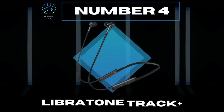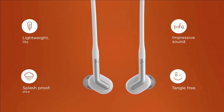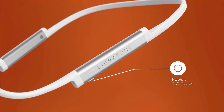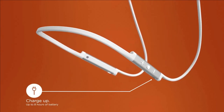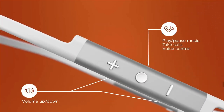Number 4, Libratone Track Plus. Premium sound for music and calls, Track Plus comes with dual mic noise cancellation, for impressive sound quality and optimal suppression of background noise during phone calls. Active noise cancellation adapts to your surroundings. Enjoy up to 8 hours of wireless music, fully charged in under 1 hour. Sweat and splash proof for an active lifestyle.